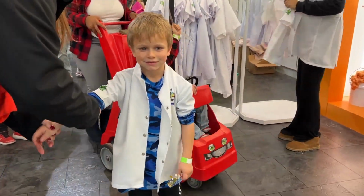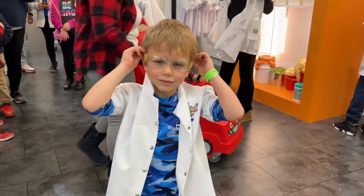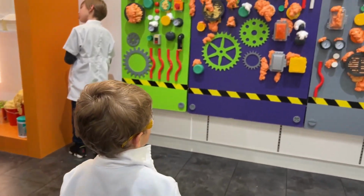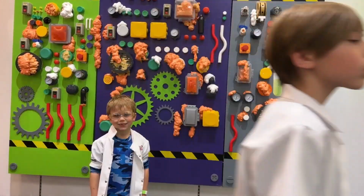I wanted to do a review of the Slime Factory in Evansville, Indiana. My dad and stepmom took my cousin Seth for his birthday. When you first go in, they get you a lab coat and glasses to help look the part. You get to take pictures in front of the slime wall, then they line you up at the tables to start making slime.